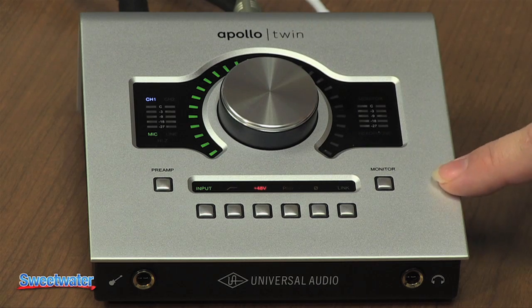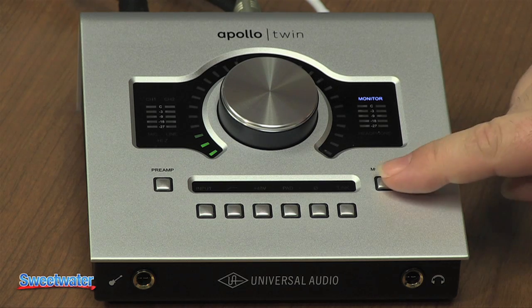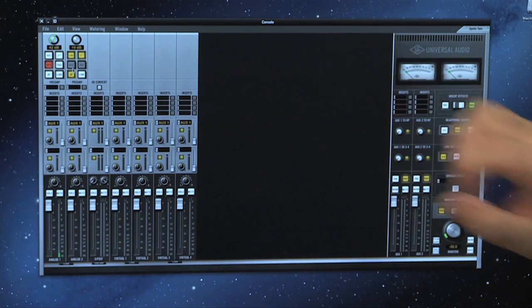Now if we go over to the right, we have a monitor switch. When we select that, it takes us to the central volume knob controlling our output level for our monitors. If we hit it again, the output knob switches to control the volume level for the headphones. So very straightforward, very simple to operate. All the controls you need are right here under your fingertips. We've got two input meters, we have two output meters, so you can easily see what's going on with your signals as well. The Apollo Twin interfaces with your computer using Thunderbolt, and it comes with console software as well.